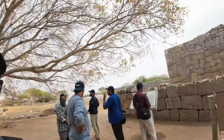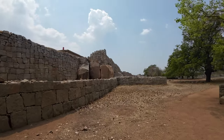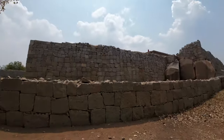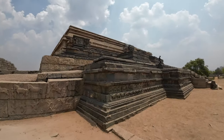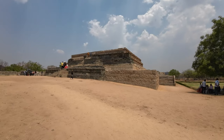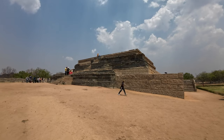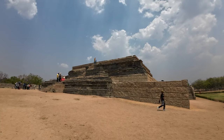So our next location is the royal enclosure, or Rajangana in Kannada. So we've reached here. This is how it looks from the outside. We'll go inside soon now. The structure you see over here is the Mahanavami Dibba. It is the main attraction in the royal enclosure, which was constructed by King Krishnadevaraya. The celebration of Dasara, which is now held in Mysore, used to be held here.